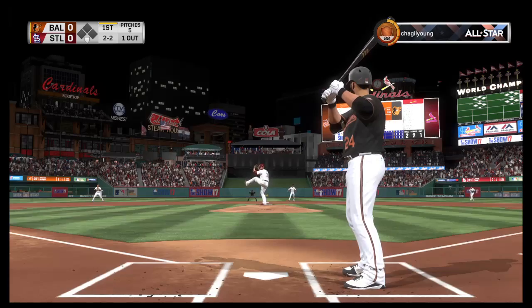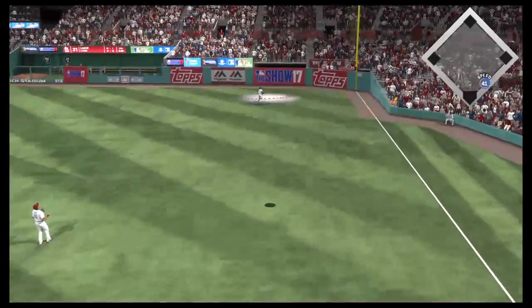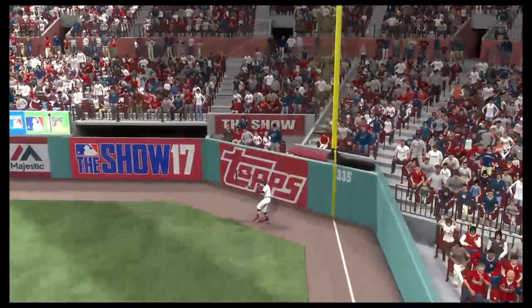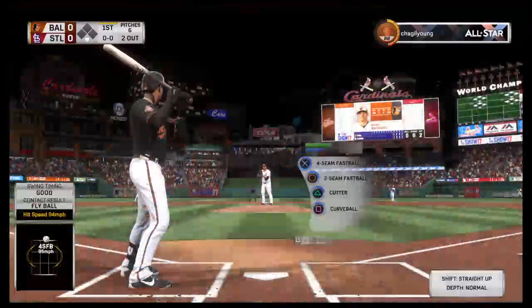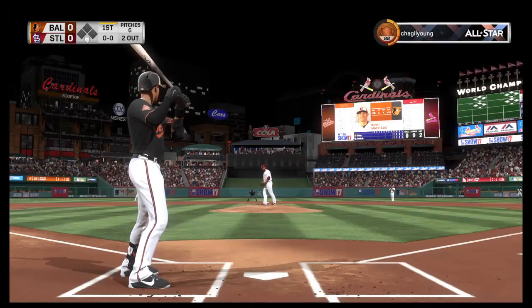Here's the pitch on 2-2. A swing and a shot hit down the corner. Fowler on the move. He gets there, and that's the second out. Now in the box, Manny Machado. First chance for him here in the top of the first with nobody on.